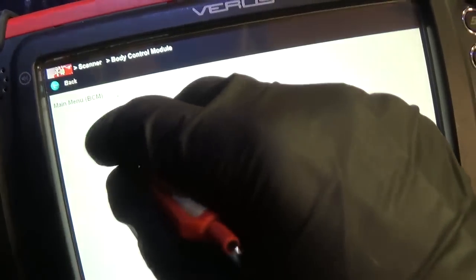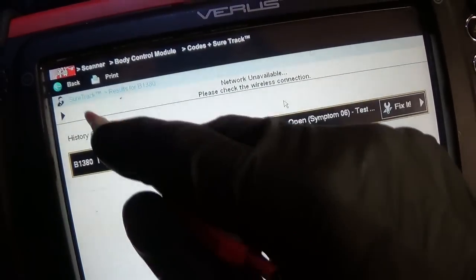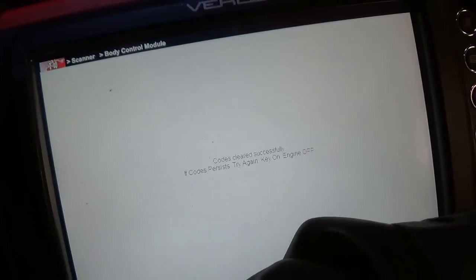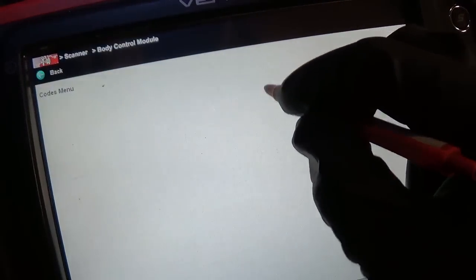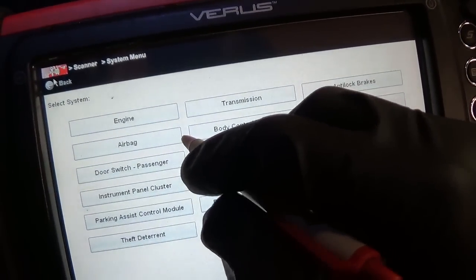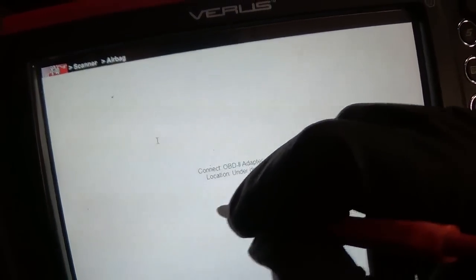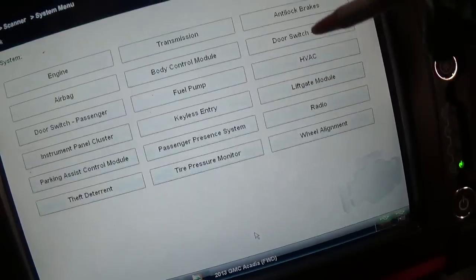So now we are safe to, let's see, current codes, no codes, history codes. Let's clear those out. No codes. Okay, no codes in the BCM. Let's get out of here. Well, I guess we can go in order. Airbag. We still have the K21 key connected. Oh, no, that's the K17 key. Let's see, exit out of that.